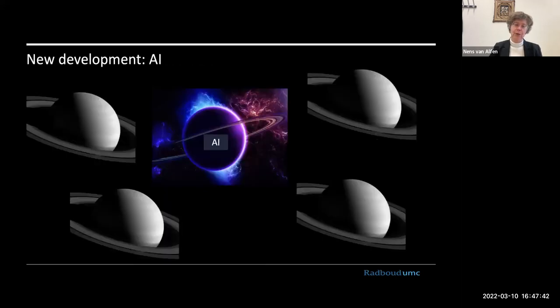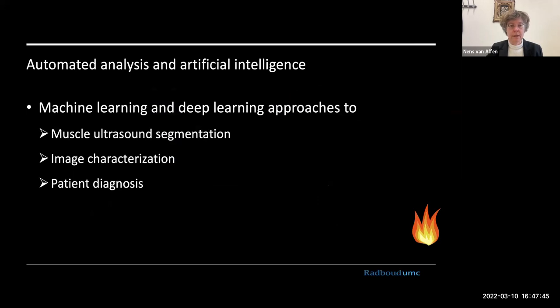Now, final few words about deep learning analysis. This is a very active area of research, I think, in every radiology field, and also in muscle ultrasound at this point. So there are basically three things that you would want to use muscle ultrasound deep learning for. First of all, it would be really helpful if the AI could automatically segment your images. The same for MRI as for ultrasound, by the way, but you want to draw an automatic region of interest. And the question is whether the AI learning algorithms can do that.